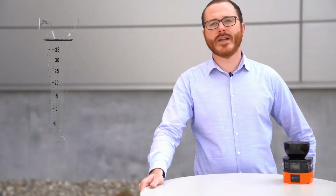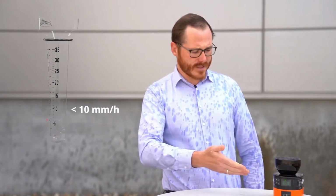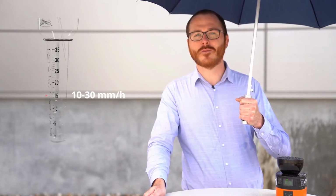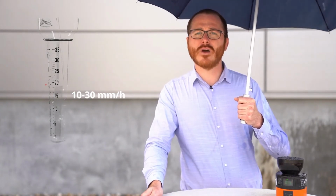Hi, I am Michael. Today I will show you how the AutoScan 3 handles rain. The first scenario is moderate rain. This is typical for a rainy day in Central Europe. As you can see, the AutoScan 3 is operating just fine. The second scenario is heavy rain. This type of rain occurs in mountain regions or during thunderstorms. The AutoScan 3 can also operate in these conditions with the proper weather protection.